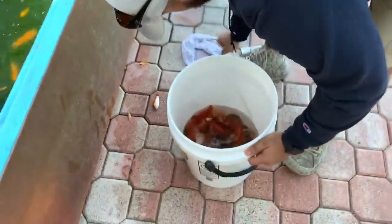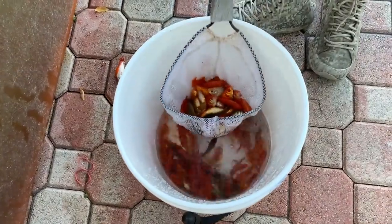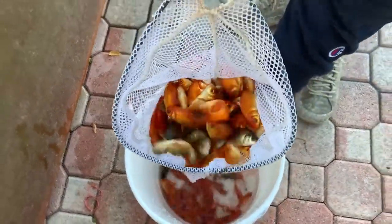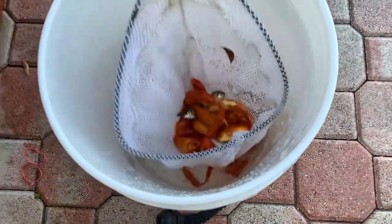So what we're gonna go ahead and do is now finally add them to my goldfish bathtub. Look at that. There's so many. Oh my gosh. There's so many. So we're just gonna add them. Here we go. Welcome to your new home. Yay. So there's gonna be a lot of goldfish in here, which is gonna be fine, because they do very, very good together. Look at that.